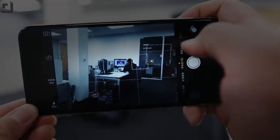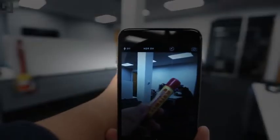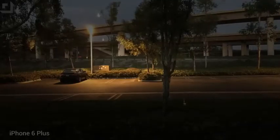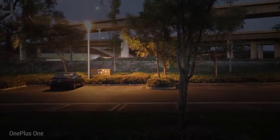Colors are more accurate, it's not too contrasty, and it handles exposures really well. The autofocus is faster too, thanks to its focus pixel technology, and there's less artifacts and noisy medium to low light photos in the images taken by the 6 Plus compared to the OnePlus One. If you want to see all of our sample photos, check out the gallery at technobuffalo.com for more.